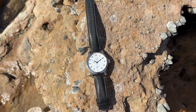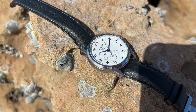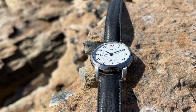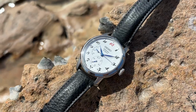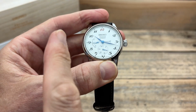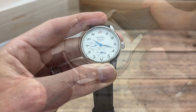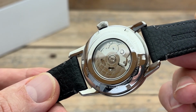So I mentioned that there is that little power reserve and that small pointed date dial, which at a glance kind of looks like a small second. But this format is powered by an automatic Seiko 6R27 caliber. This is one of Seiko's slightly higher grade movements. It is a high beat 28,800 vibrations. It has a 45-hour power reserve, and it is made in Japan. A movement that you can see through the see-through caseback, and you can see on that it actually states that it is made in Japan.